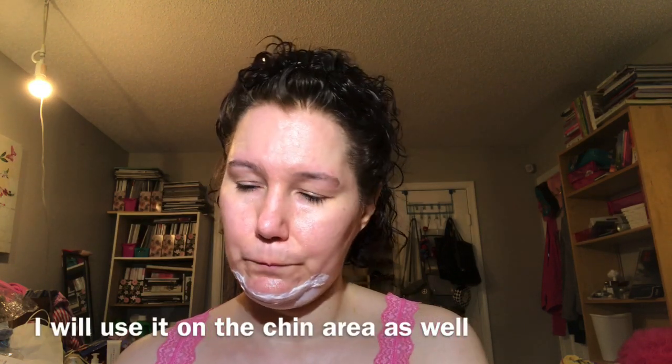This is also what I use for maintenance. I'll use that for maintenance. So after I've done the waxing, and say tomorrow, the next day, if I get a little bit of growth, I will go over it with this just to maintain it.